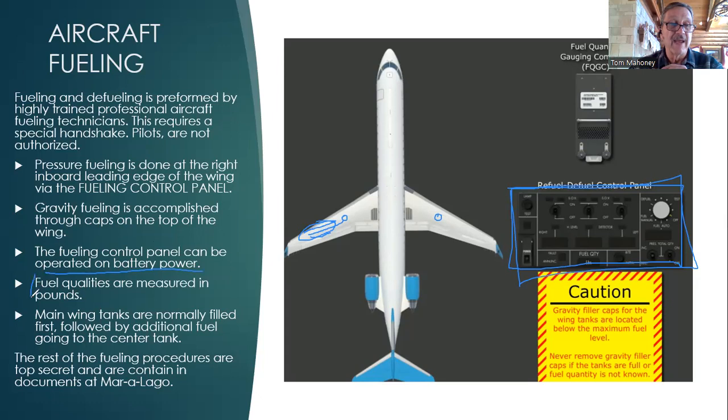Fuel quantity is measured in pounds. We do not operate in gallons in the airline industry. Everything is pounds. We fly based on pounds, right? How much does the aircraft weigh? We want to know in pounds so that we can calculate our center of gravity, our takeoff weight, these kinds of things. So fuel is measured in pounds.